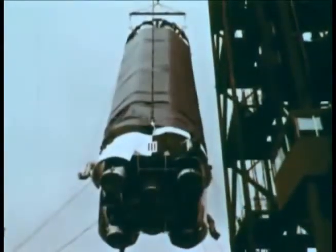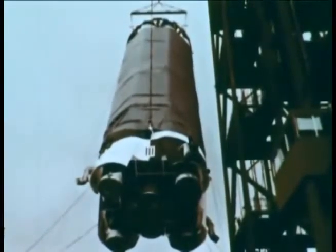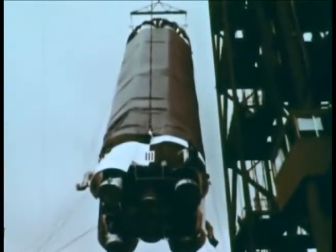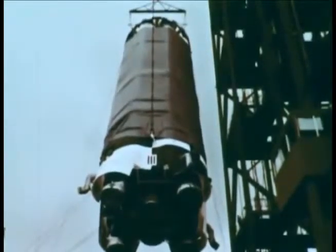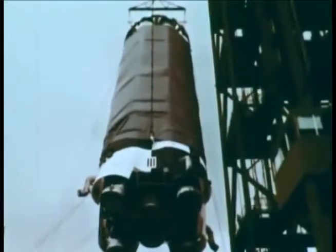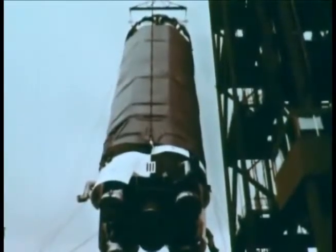Booster stage erection has begun. The stage is lifted by an overhead crane located at the top of the service structure. We can see the eight H1 engines clearly. The inner four engines are fixed in position, while the outer four engines are movable to provide directional control during the powered flight. Lowering the booster onto the pedestal is the first assembly operation.